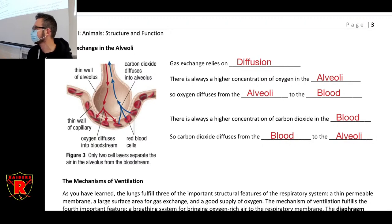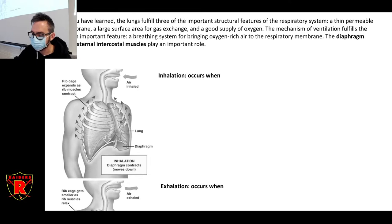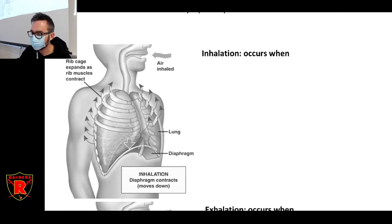Okay, the last thing that we're going to talk about this morning, I realize I've been talking for a long time here, is the idea of how you actually breathe. What are the mechanics involved in breathing? So, firstly, when you breathe in, let's just do it together right now. Experience it together.